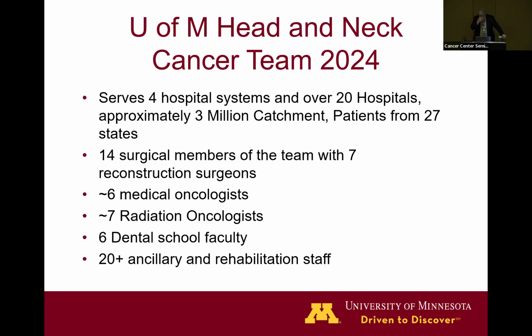If we look at the history of the U of M head and neck cancer team, the reason I ended up coming here originally for residency 35 years ago was because it served 4 hospital systems, both of our safety net hospitals. Our catchment realistically is about 3 million patients for our head and neck cancer team. And for the actual referral clinic that Nelson and I established, we've gotten patients from 27 states. We have 14 surgical members of the team, and 7 of us are reconstructive surgeons. There are about 6 medical oncologists that service our patients, 7 radiation oncologists throughout the system, at least 6 dental school faculty, and about 20 other ancillary staff.